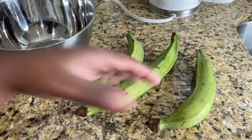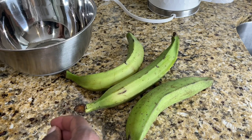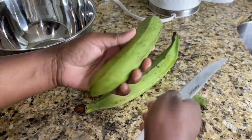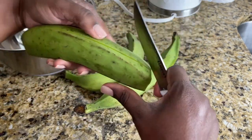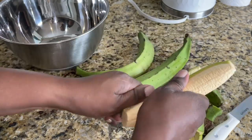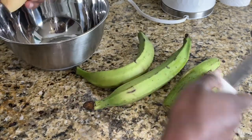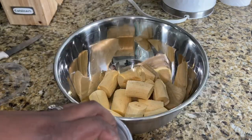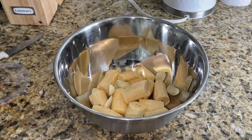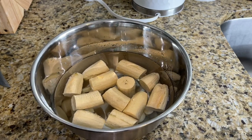Before we even begin to make the chicken, I'm just going to cut these green plantains up. I'm gonna show you how I soak them in some salt water and garlic. The longer you soak these, the better it is. I am going to leave these to soak while I prepare the chicken. Now I am just going to drop a few cloves of garlic in there. You can never have too much garlic, so I just be throwing it all in. Now we're gonna put some salt water as well. Let's put a little bit of salt inside.